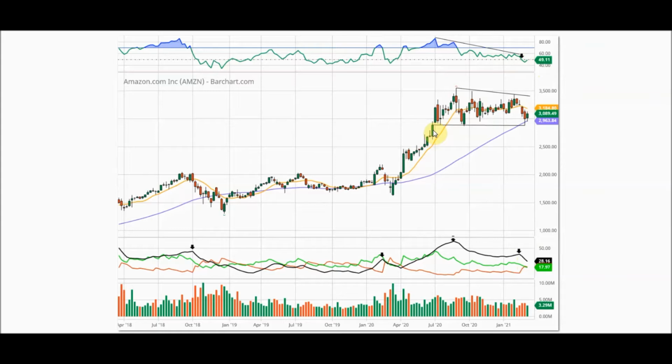So what do we have here? Well, it's on support above the upward sloping 50-day moving average, but below the 10. So it's mixed right now.